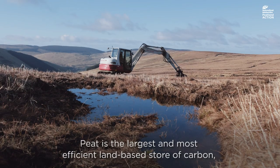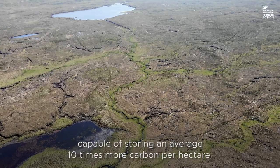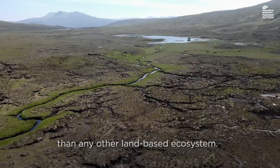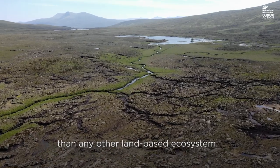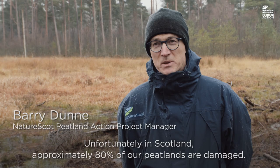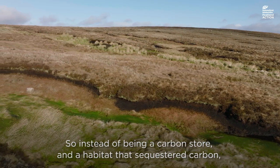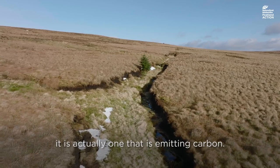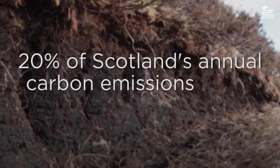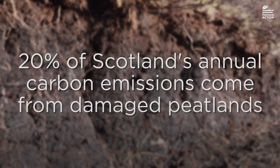Peat is the largest and most efficient land-based store of carbon, capable of storing an average 10 times more carbon per hectare than any other land-based ecosystem. Unfortunately, in Scotland, approximately 80% of our peatlands are damaged. So instead of being a carbon store and a habitat that sequesters carbon, it's actually one that's emitting carbon. We estimate that approximately 20% of Scotland's annual carbon emissions are coming from damaged peatlands.